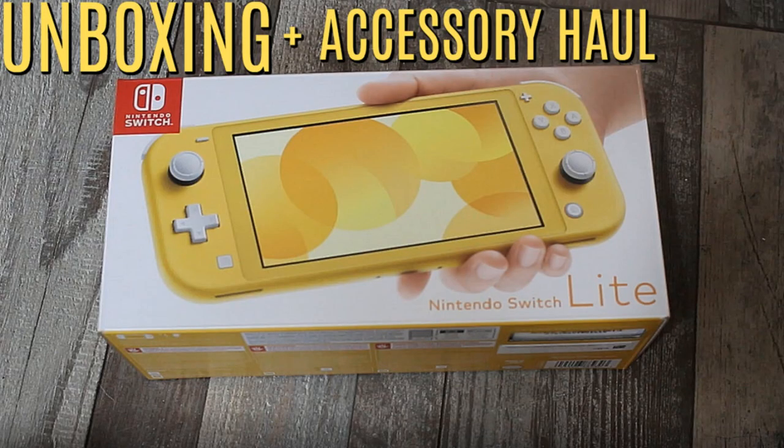So I got this when the Switch Lite was dropped, and I did an unboxing on it. I do have a customized little clear case here. So this one's super, super cute.